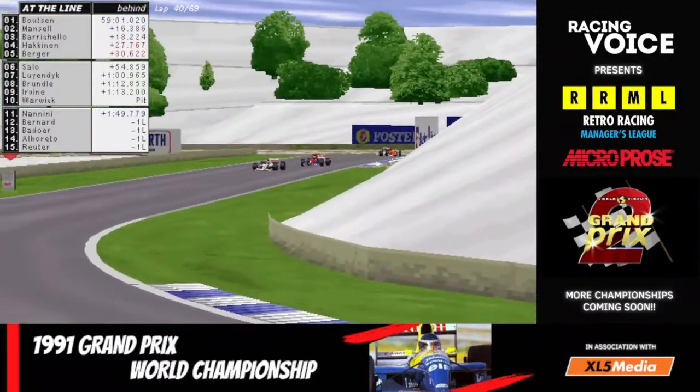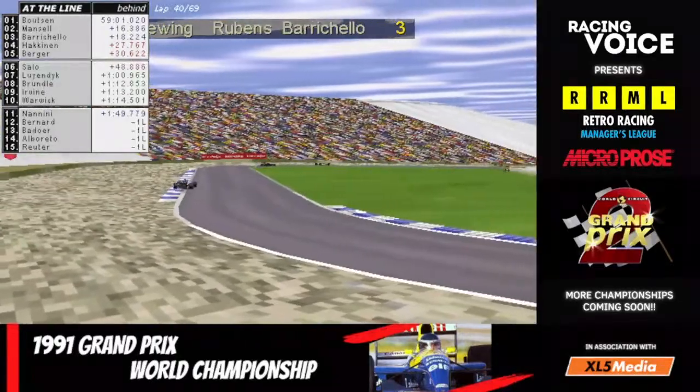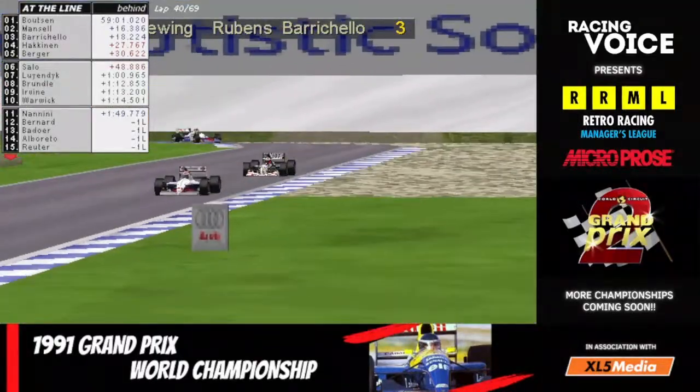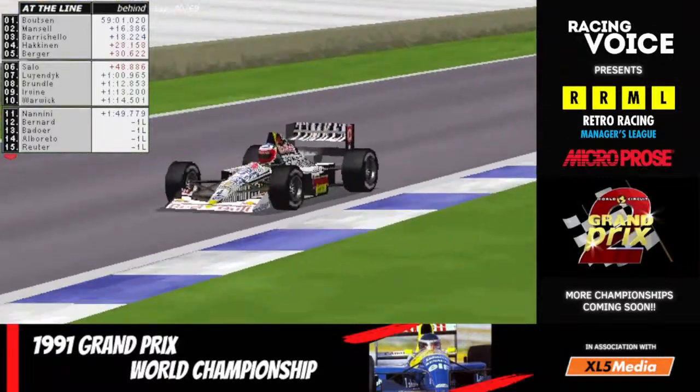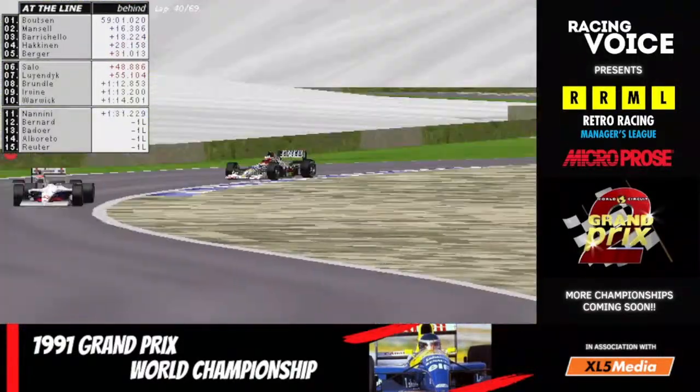So Gerhard Berger looking strong again in the McLaren. They've clearly come into this race a little bit long term in terms of their focus and their strategy. So Berger getting a third position finish. He's still got a good chance of becoming champion this year himself.